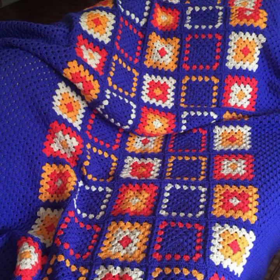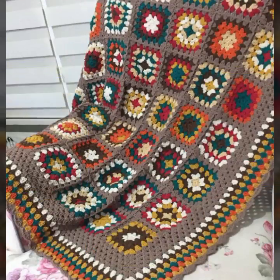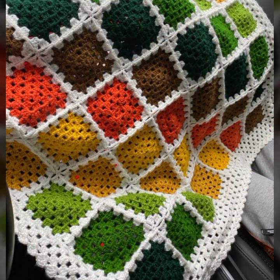If you want to buy this very beautiful baby crochet blanket design, then I will tell you some websites name like AliExpress, eBay.com, etsy.com and Amazon.